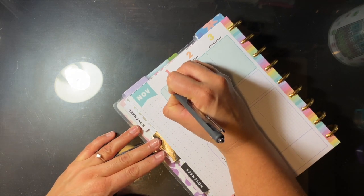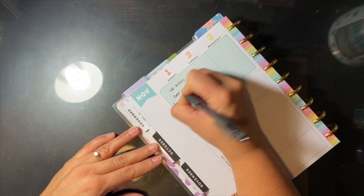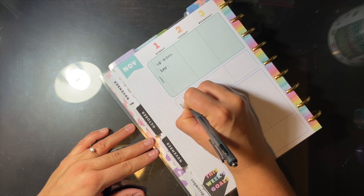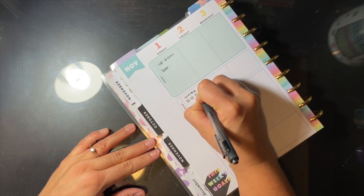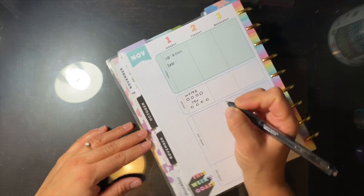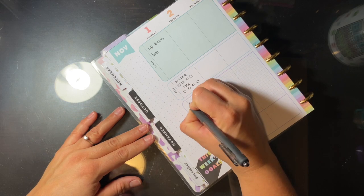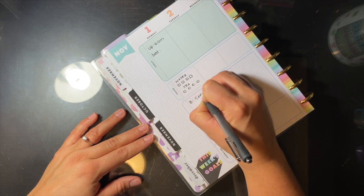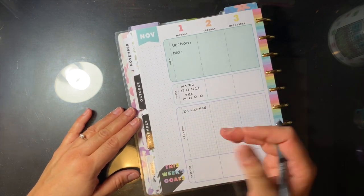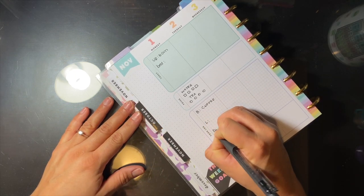So I always write when I woke up, and today we woke up at 6. And then tomorrow morning I'll write when I went to bed. The focus is water. So I always want to drink 4 bottles of water. And I've also been tracking my tea intake because I drink a lot of herbal tea and that kind of counts as my water as well. And then I track my food log. So breakfast, I always just have a cup of coffee. I never feel like eating. Even when I try to get into a thing about eating breakfast, I can't eat first thing in the morning. So breakfast, lunch, dinner, and snack.